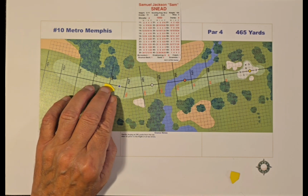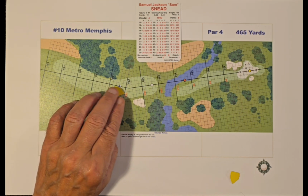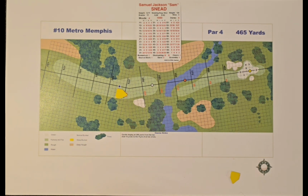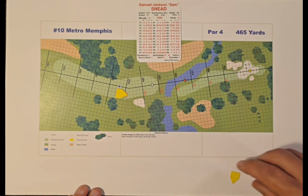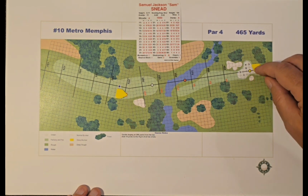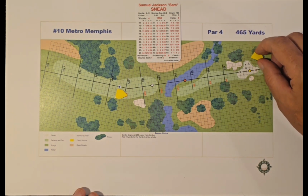Went R5: 5, 10, 15, 20. So he hit a nice shot right there. He was in the fairway, and he was 195 away from number 2. Second shot, 56 was a 14. So he hits a 185. He was 10 yards off the target. He went L20: 5, 10, 15, 20, and rolled 5. So he was in the rough.